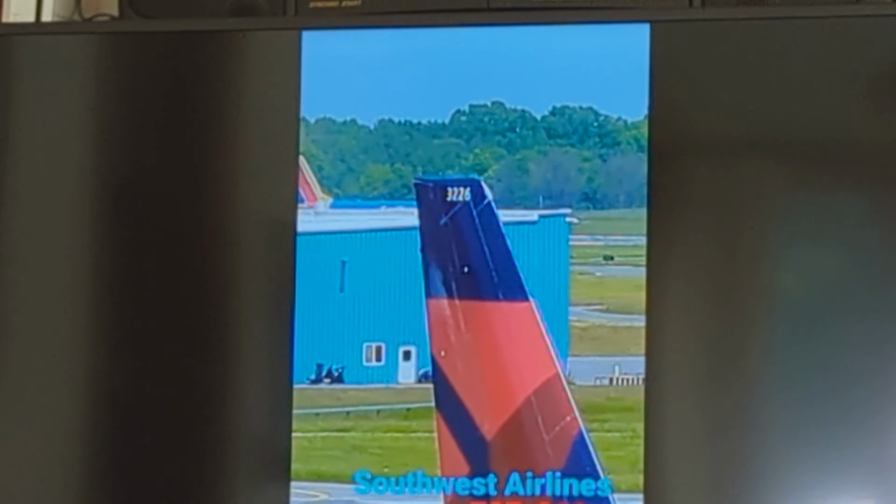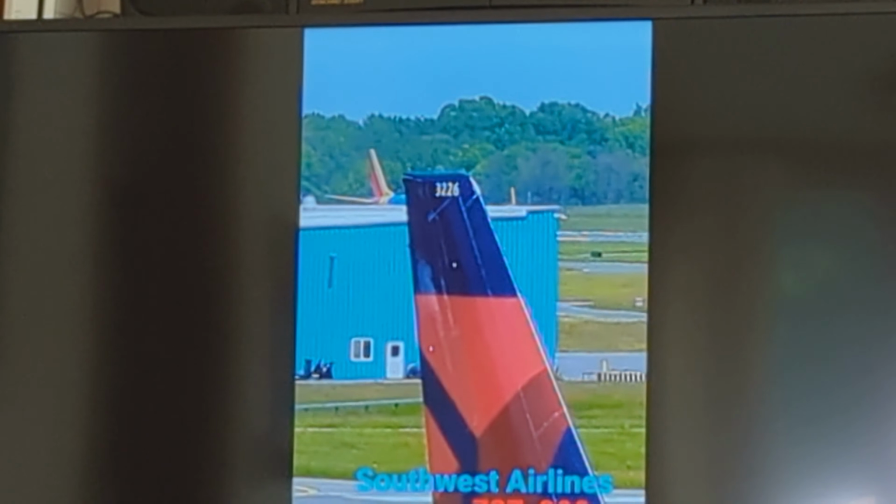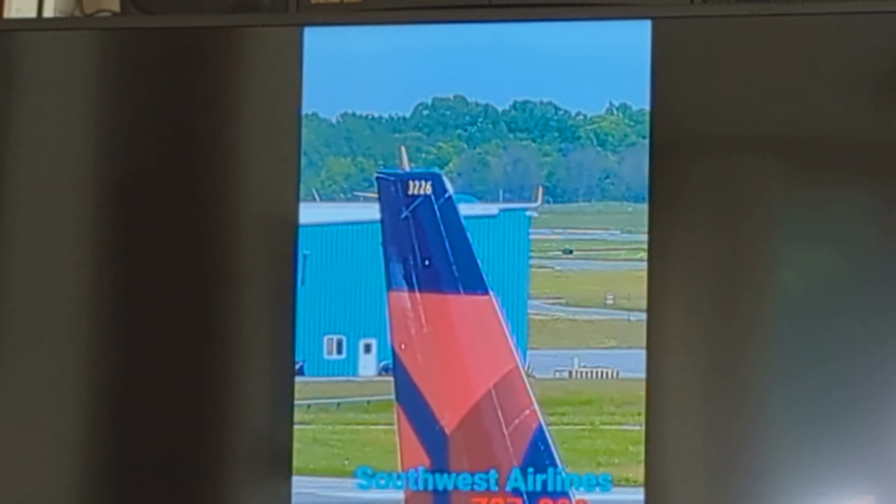Here's another Southwest 737-800. We had one with arrival. This one's a departure. 737-800 departing.